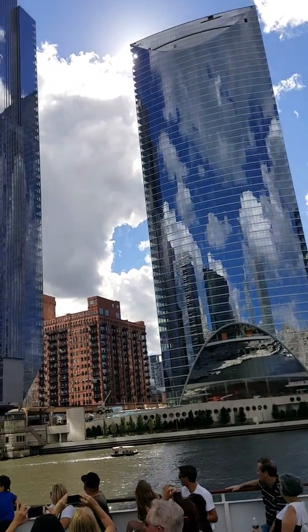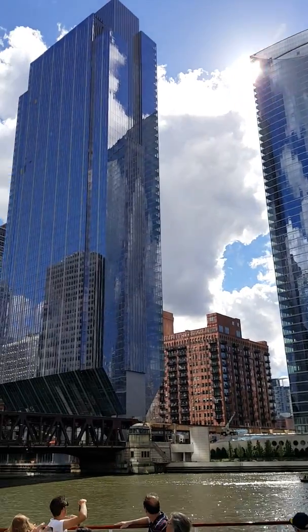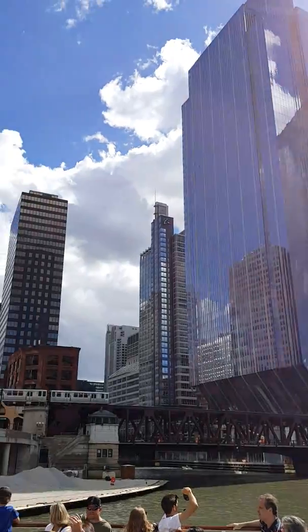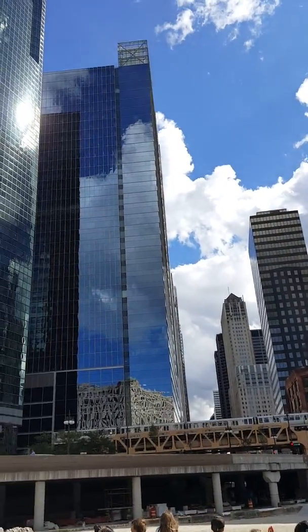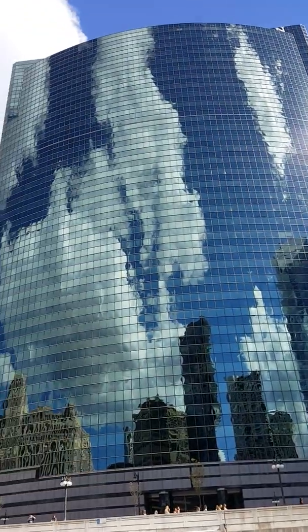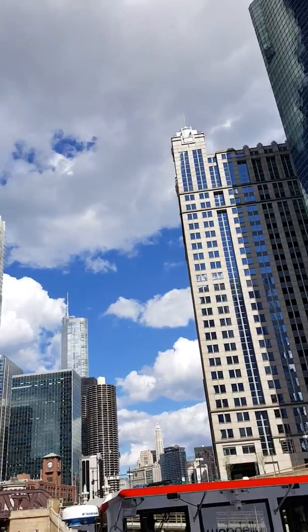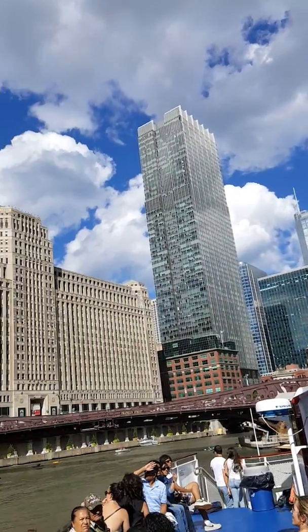So this spot here, 2 new office buildings going up. The building with the parabolic arch is River Point. And then 150 North Riverside, the building there that has that angled bottom that is about 60 stories tall. So this is a hot area for development. New condo building has just been built over to our left there.